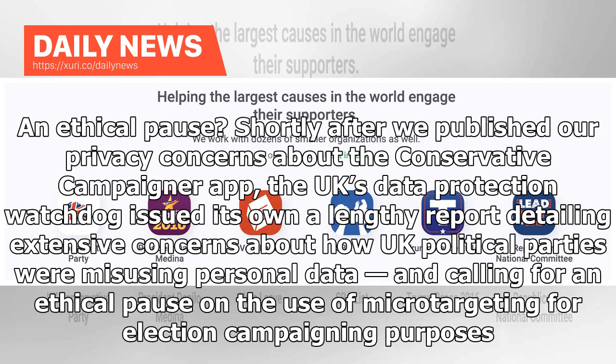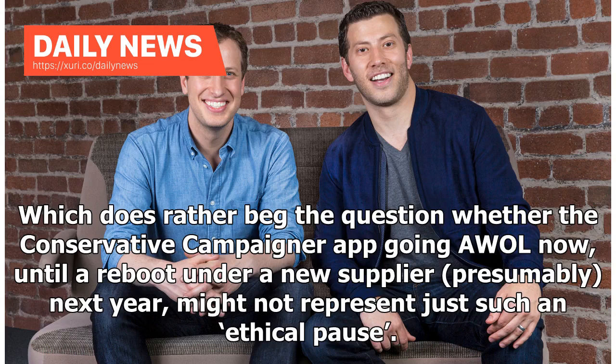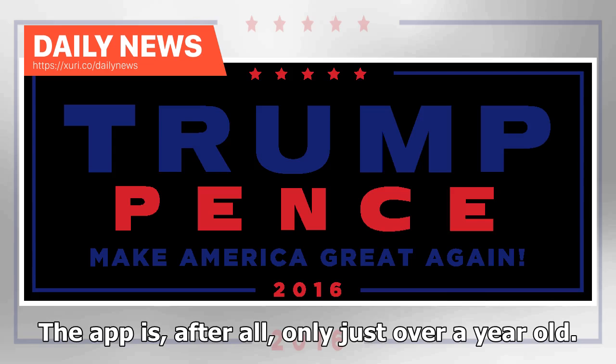An ethical pause? Shortly after we published our privacy concerns about the Conservative Campaigner app, the UK's data protection watchdog issued its own lengthy report detailing extensive concerns about how UK political parties were misusing personal data, and calling for an ethical pause on the use of micro-targeting for election campaigning purposes. Which does rather beg the question whether the Conservative Campaigner app going AWOL now, until a reboot under a new supplier, presumably next year, might not represent just such an ethical pause. The app is, after all, only just over a year old.